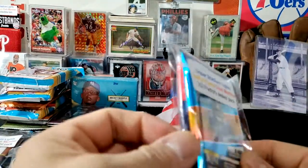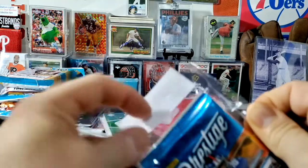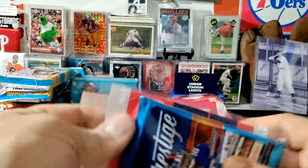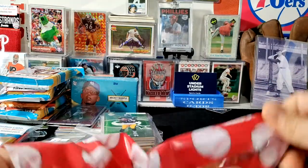But, and then I got two packs. It looks like I have a pack of Prestige and a pack of Score 2013. So those are my two free packs. And then we get to the next, the third order.